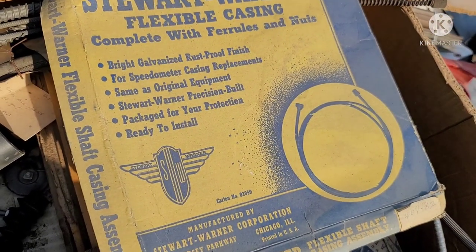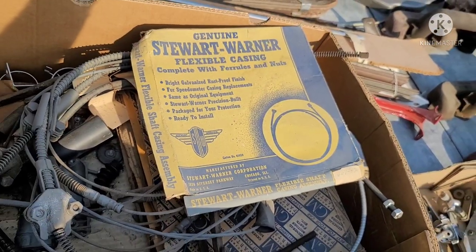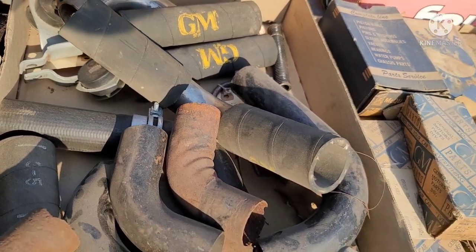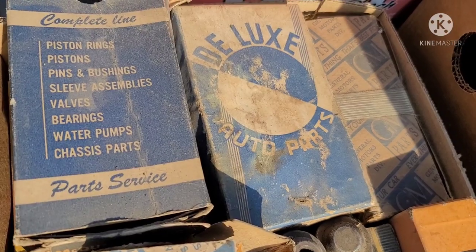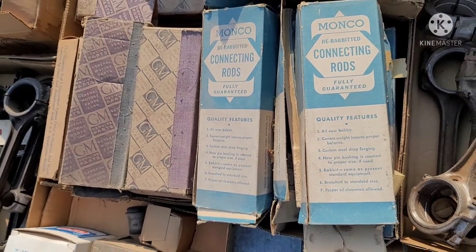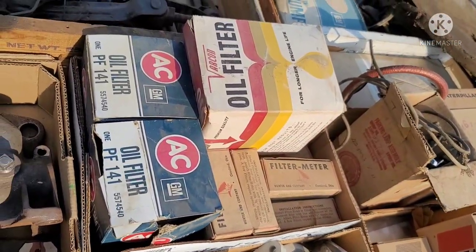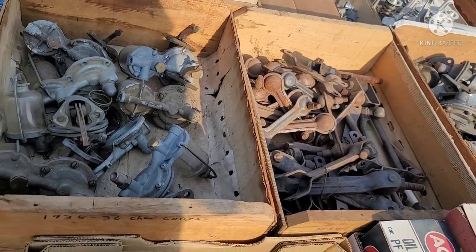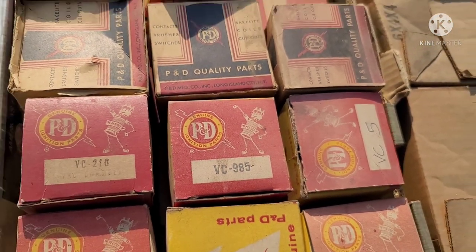These here are just super cool. Stuart Warner stuff's pretty collectible, so I could see somebody wanting these just to display the boxes. Back in the day, the rebuilders used to do exchange on rods, rebabbit them to refurbish them. Exhaust gaskets, oil filters. Varcon was a Gambles brand. Hydraulic shock links, fuel pumps. There's PD. You can just imagine that cute little guy up on stage dancing in the auto parts show.